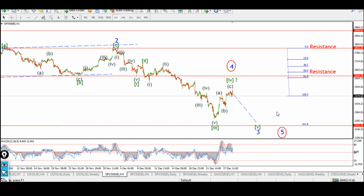For the next week or so, I'm definitely expecting further selling to complete the larger third wave. And like I said, then we'll probably range for a while before we finish wave 4 and then move down into wave 5. So that's the working thesis for the moment. We'll see how that plays out next week.